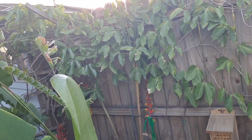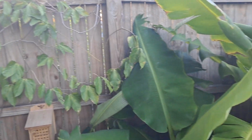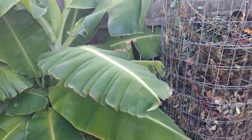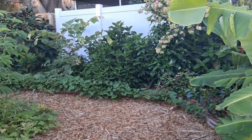The jade vine has new growth on the opposite side of the fence, so that's nice. It's regrowing. I was concerned. And then we have more bananas next to the compost bin because they're heavy feeders. So let's look at the backyard.